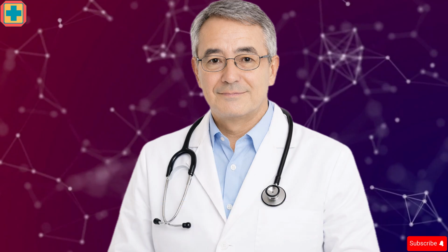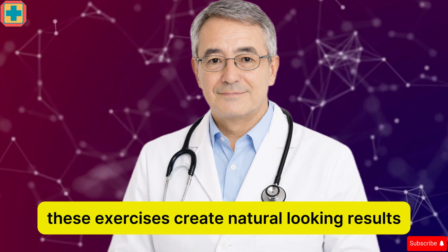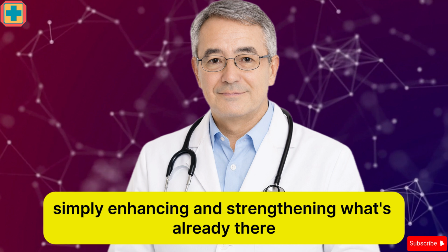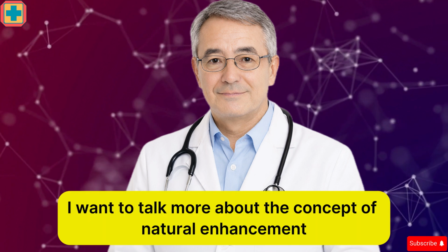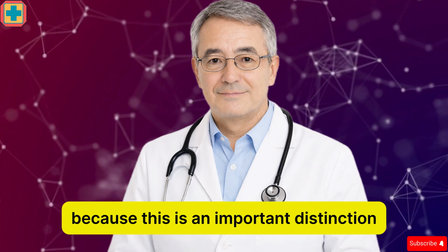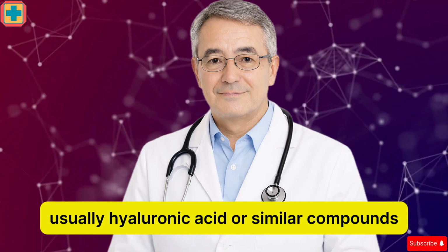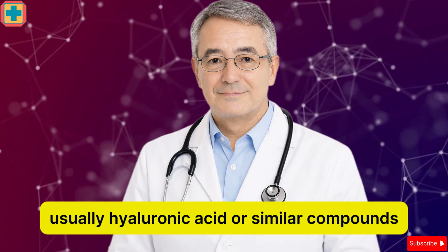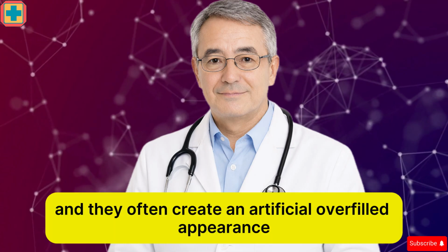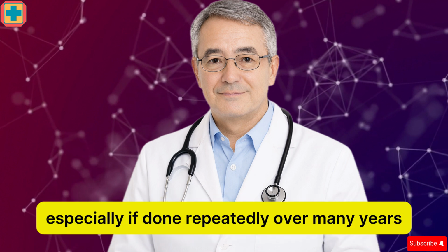And here's the best part. Unlike cosmetic procedures that can look artificial or overdone, these exercises create natural-looking results because you're working with your own anatomy, simply enhancing and strengthening what's already there. I want to talk more about the concept of natural enhancement versus artificial intervention, because this is an important distinction. When you get injectable fillers, your face is being plumped up with foreign substances, usually hyaluronic acid or similar compounds. While these can create immediate volume, they don't address the underlying muscle weakness, and they often create an artificial, overfilled appearance, especially if done repeatedly over many years.